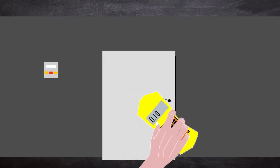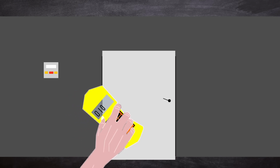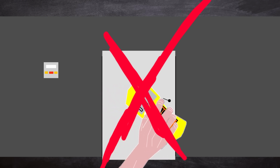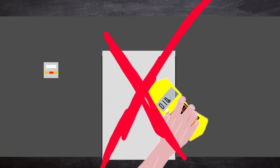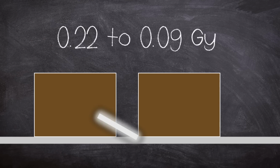4 workers would enter the room after checking the dose rate on a beeper-style detector just outside the door, which was essentially a pointless endeavour, as the dose rate outside the room would have been 30 times lower than inside. Upon entering, they were exposed to one of the pencils, which had escaped the rack, but their exposure was low, ranging from 0.22 to 0.09 Gray. But this could have been far worse if more pencils had escaped.